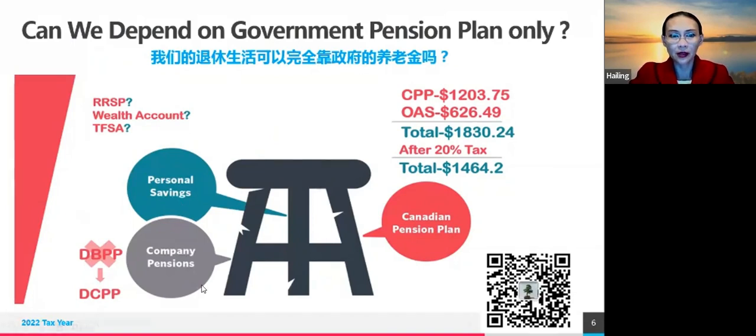And for the company pension, a lot of people don't hold a job for a long time. They jump from one job to the other. So it's not that stable either. That's why we say we do need to have our individual RRSP.